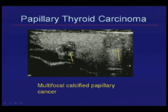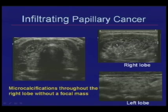In this particular patient, we can see two foci of papillary carcinoma, this with some larger calcifications, this with a mixed population of larger calcifications and microcalcifications. Sometimes the calcifications may be our only clue. This particular patient had underlying chronic lymphocytic thyroiditis, or Hashimoto's thyroiditis.